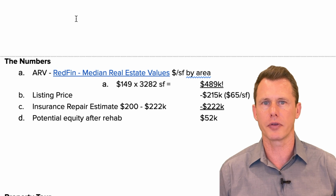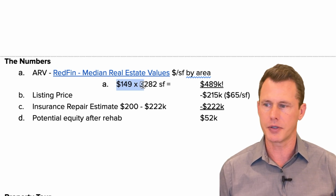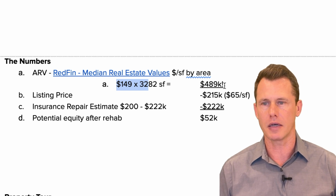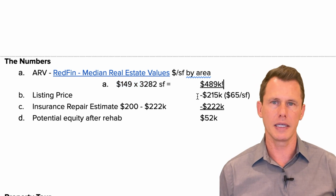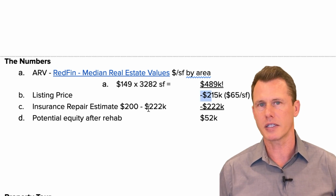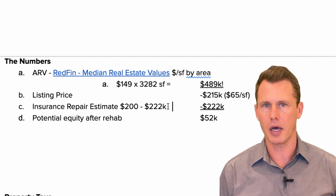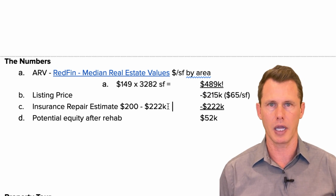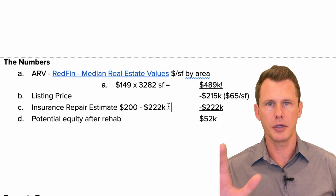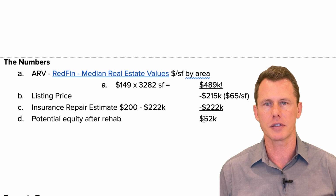So here's some quick math on the property. $149 a square foot for this area times the 3282 gives you the $489,000 after repaired value. If you paid listing price for this property, that'd be $215,000. The insurance repair estimate was between $200,000 and $222,000. That's over a year old now, and I guarantee that material and labor is more than that. I kind of think I could do it for half of that, but who knows. So the potential equity would be only $52,000 for this project.